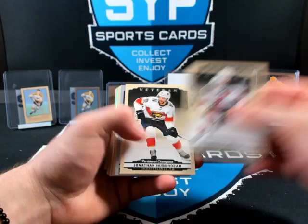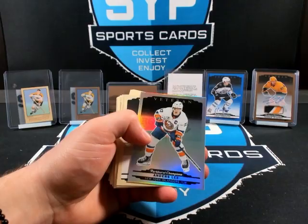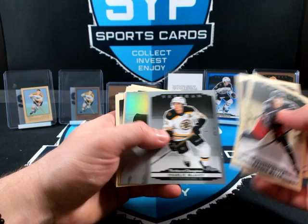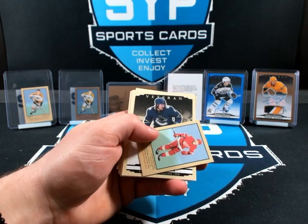Cozen silver. Schwartz and Anders Lee rainbow. McAvoy and 50s flashback of electricity. It's electric. Nuge and Lucas Raymond for Detroit Mini.